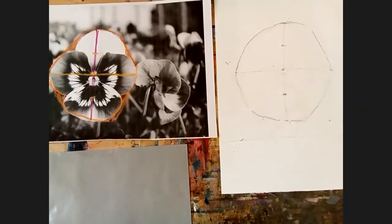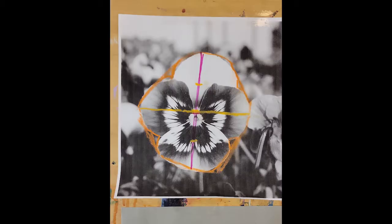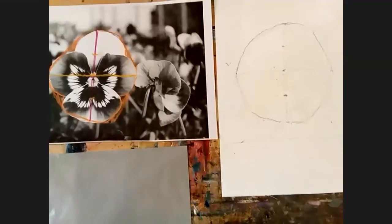Before you guys get into the actual drawing of this flower, I really want to see your flower map. It should look like this. Give me a couple minutes. Beautiful. Be right back.